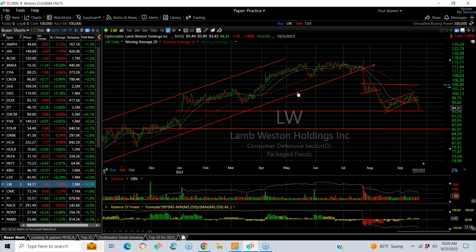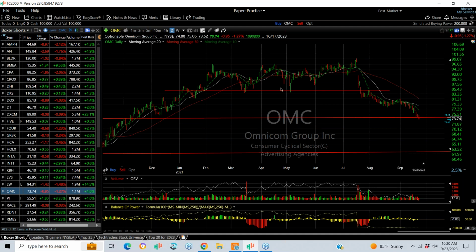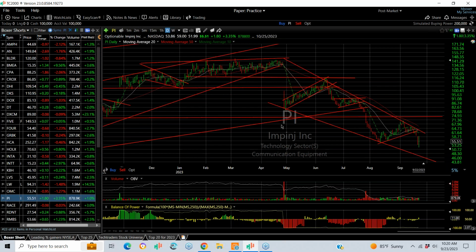LW, massive rising channel, breakdown bear flag, breakdown rising bear flag, roll over to test support. If it cracks here, heading to 86. OMC, top pattern broken, little bear flag formed, came down from another rising little bear wedge and rolled over to the target. Next targets are 68 and 63.